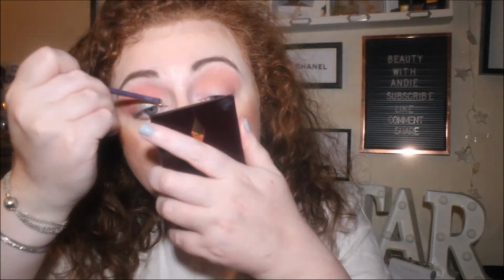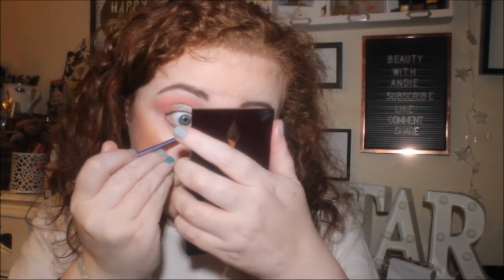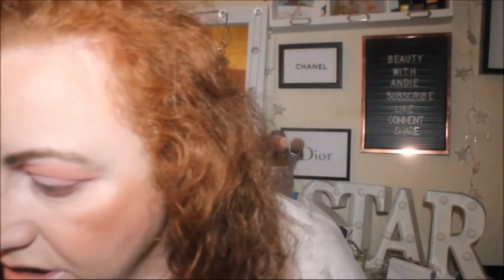I'm going to go in with some of the Tarte shade just on the inner corners. Right, so Tarte is very, very flaky. I'm going to put that on the tear duct as well. Wow, that's pretty. Then we're going to do the exact same thing on the other eye.